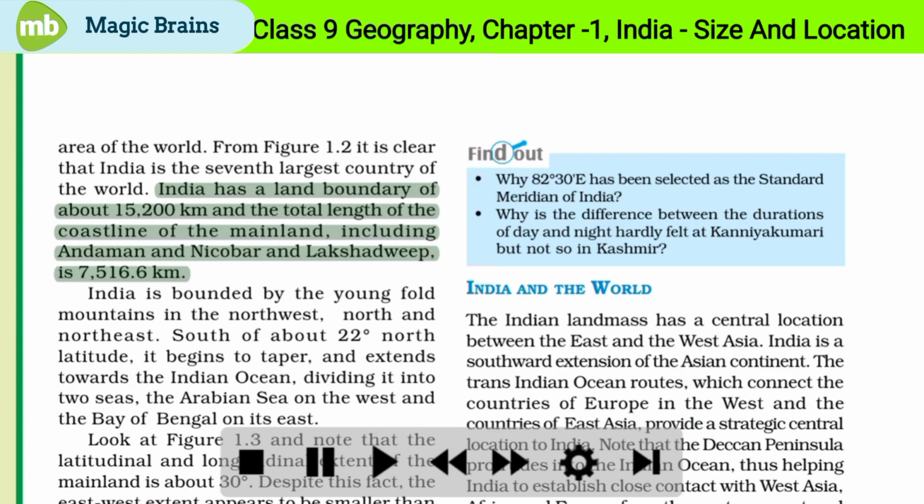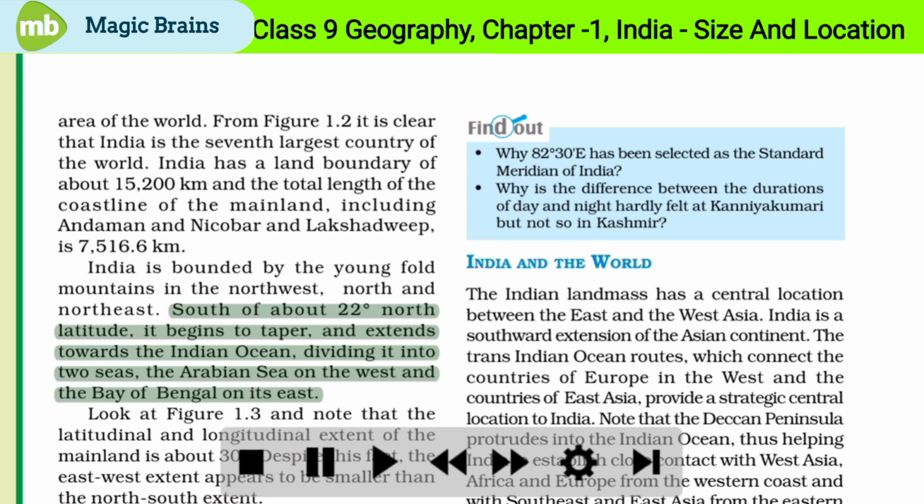From the text. India has a land boundary of about 15,200 kilometres, and the total length of the coastline in the mainland, including Andaman and Nicobar and Lakshadweep, is 7,516.6 kilometres. India is bounded by the Himalayan Mountains in the northwest, north and northeast. South of 22 degree north latitude, it begins to taper and extends towards the Indian Ocean, dividing it into 2 seas, the Arabian Sea on the west and the Bay of Bengal on its east.